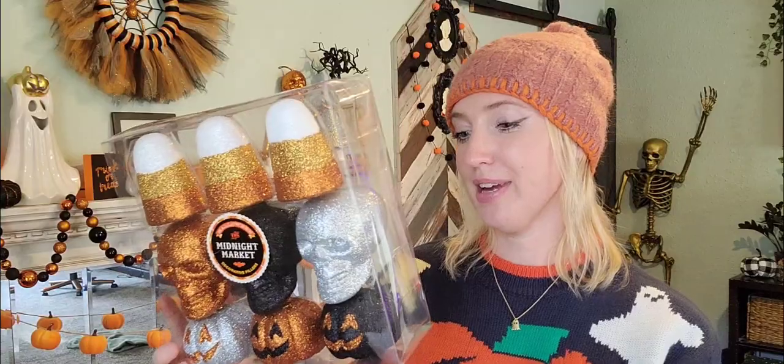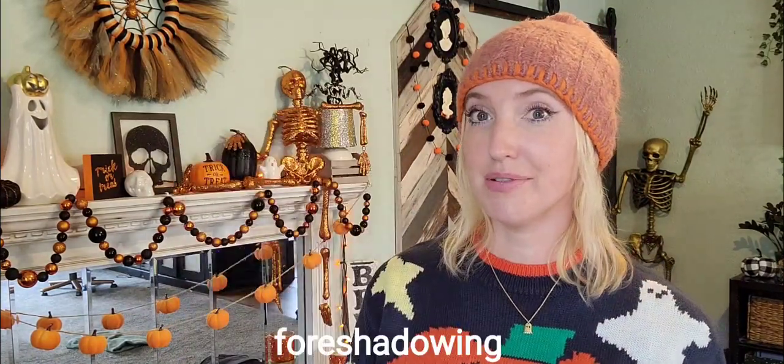I actually had two of these and they're only four something. So I was like, that's a pretty good deal for nine ornaments or whatever. And they say they don't have a hanger ornament, but you could totally put these on a Halloween tree, which I don't have. But maybe I might need to get one someday.